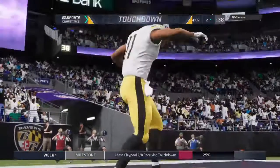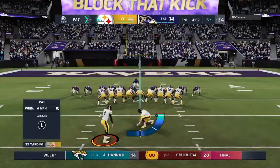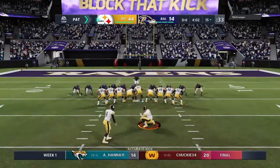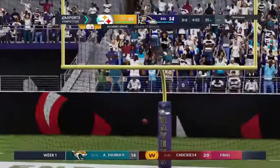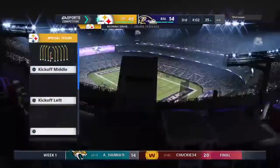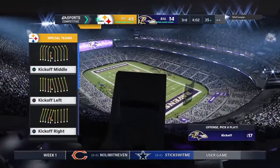Touchdown, Pittsburgh. Chase Claypool, already his second touchdown here in this opening weekend. And the Steelers offense, they continue to pour it on. Boswell good with the extra point, and the lead will swell by 1 more, 14.